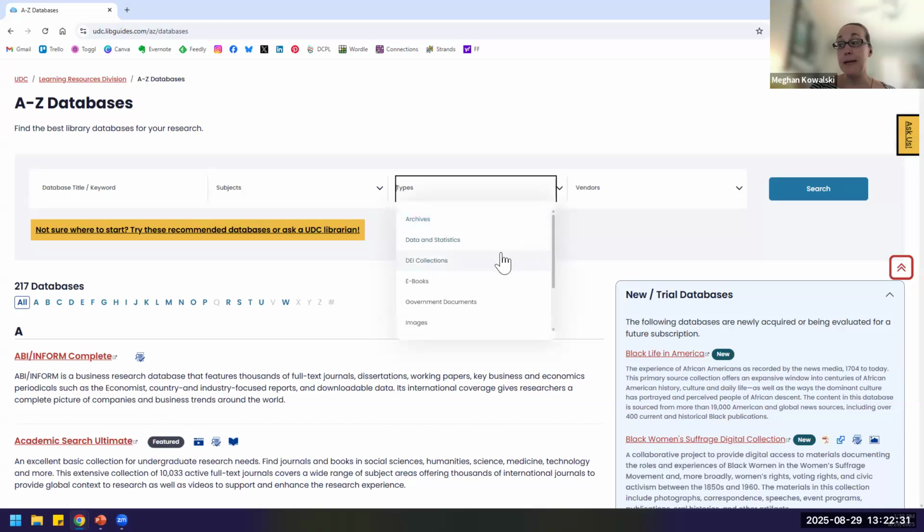You can also narrow down by type. This is where we've sorted out if you're only looking for specific kinds of resources, like say you only want newspapers or you only want video. That's how you can narrow things down, by simply picking your option and clicking search. Now I'm going to go back to the slides.